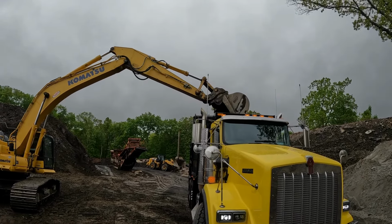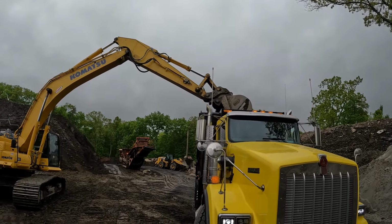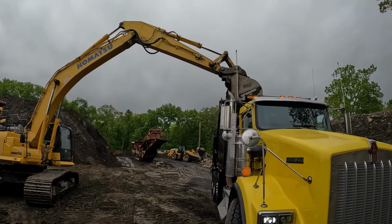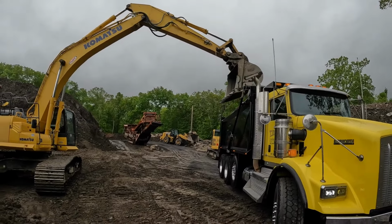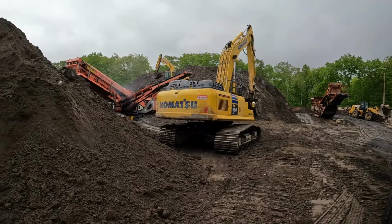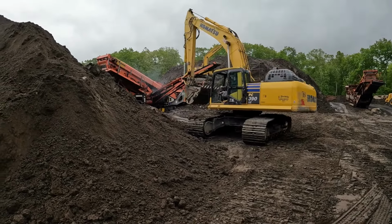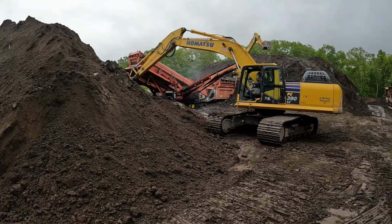That is a big bucket. It's a diesel bucket too. No pun intended. Oh, you almost made it. It's always a little short on the tire, right?